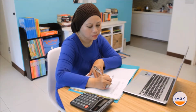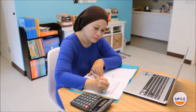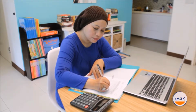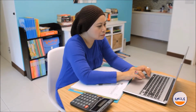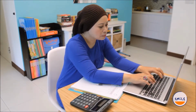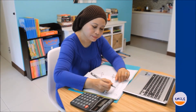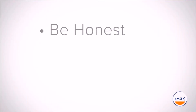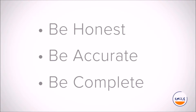Most people find it much easier to lose weight once they start keeping a food diary, because the diary makes them aware of what they are consuming, which helps them to choose what to eat and drink and what to minimize or avoid. Knowing this is the most important part of changing your lifestyle. Don't worry about handwriting and spelling. They are not important because you are the only person who will see this. What is important is to be honest and write down what you really eat, be accurate, measure portions and read labels, be complete and include everything.